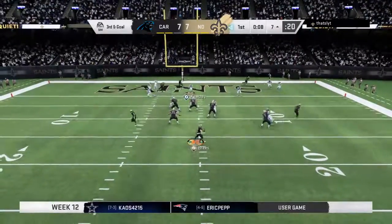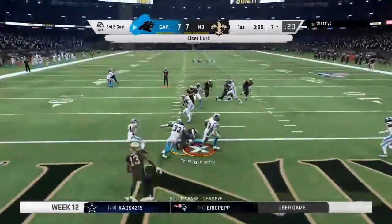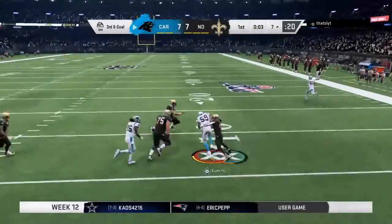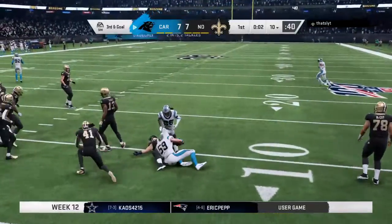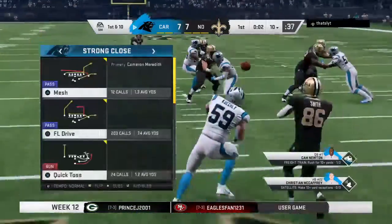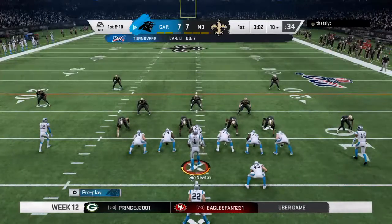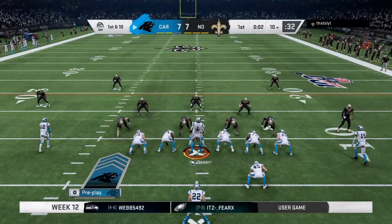Brees now on 3rd and goal. And it's intercepted at the goal line. It's the Pro Bowler Luke Kuechly that picks it. And he'll be brought down at his own 10-yard line. And this will probably be the last play of the quarter.